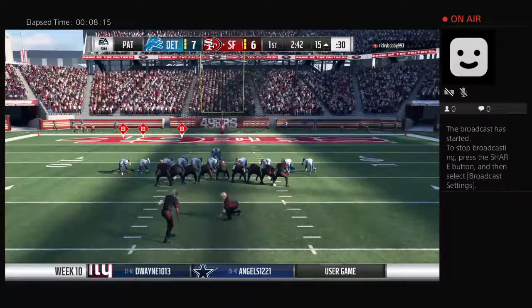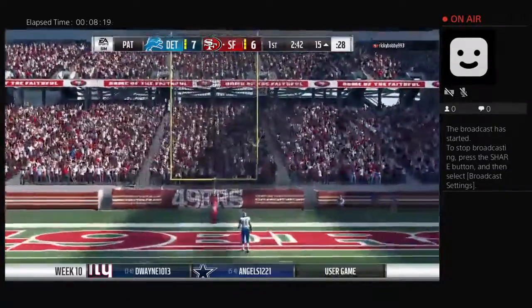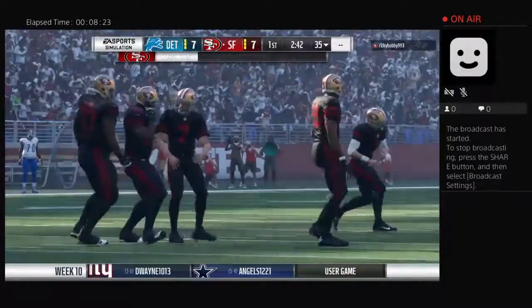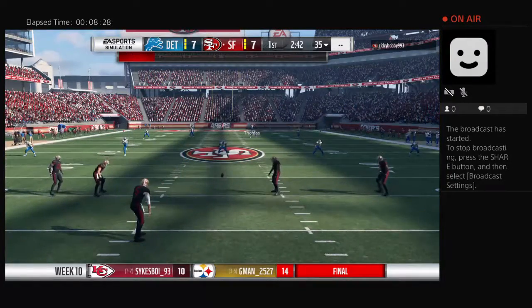Boy, it's nice to have that big, reliable target you can go to each and every time. A lot of people see that position as a fallback. Throw it to them when all else fails. Not at all. This guy can make plays, and that's exactly what he just did. Yeah, play here for a touchdown.